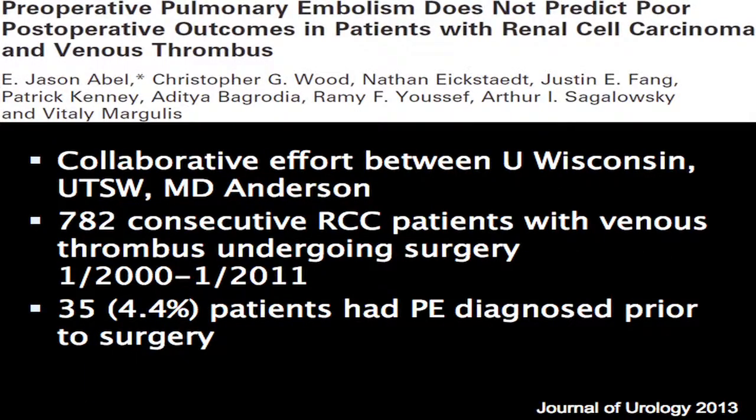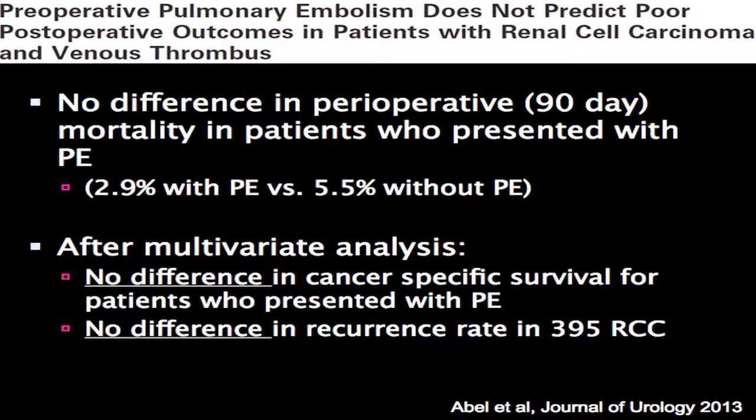So to answer these questions, we used a collaborative effort between Wisconsin, UT Southwestern, and MD Anderson. We looked at 782 patients who had venous thrombus who underwent surgery from 2000 to 2011. And we identified 35 patients who had a pulmonary embolus diagnosed prior to surgery. And what we found is there was no difference in perioperative mortality. This is mortality out to 90 days.